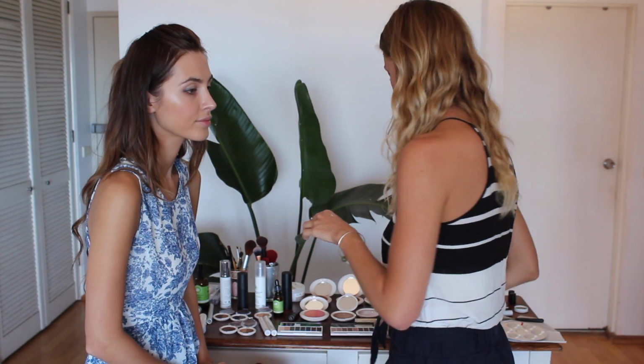Because our look's almost finished, I'm just going to come under the eyes and pop a little bit of concealer on, just in the areas that might need it. So just a touch under the eyes and just a little bit around the nose there. I'm using an RMS beautiful Un Cover-Up product as well, which can be used as a concealer or a foundation.